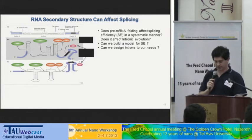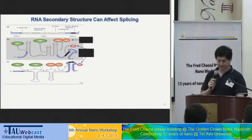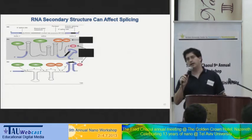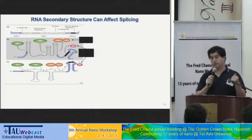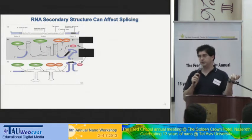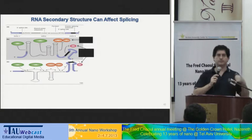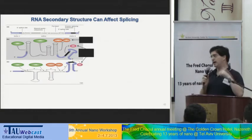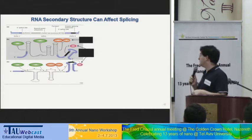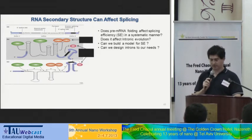We are using, you don't see it, but we are using a computer algorithm in order to calculate or predict the RNA fold and calculate the folding energy. In general, I can say that the lower the energy, the stronger the folding is. The higher the energy, the weaker the folding is. And we are asking some questions about it.